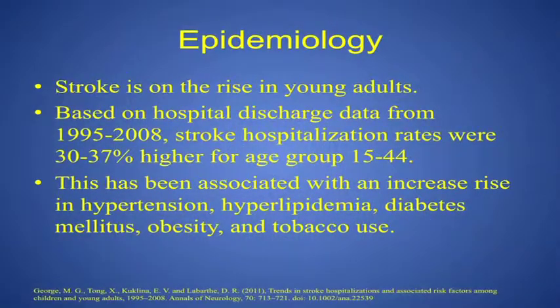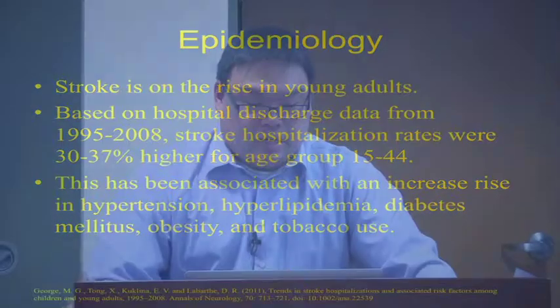There was this study here that looked at discharge data from 1995 to 2008, and it showed that for the age group of 15 to 44, the diagnosis code for stroke went up 30-37% for patients. This also coincided with more high blood pressure, hypertension, high cholesterol, diabetes, obesity, and tobacco use. And this was kind of a breakdown from the study.